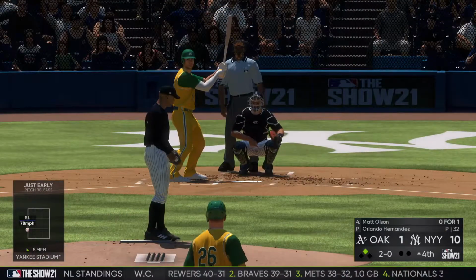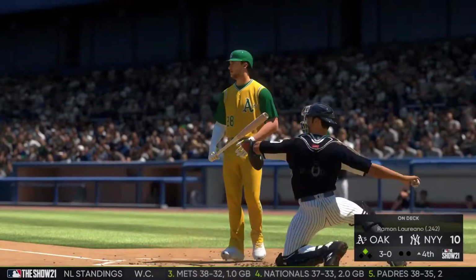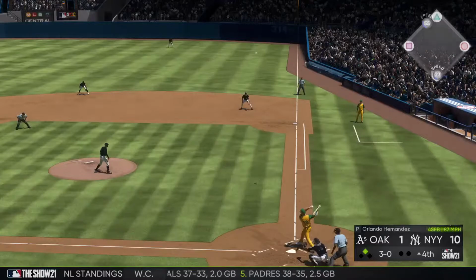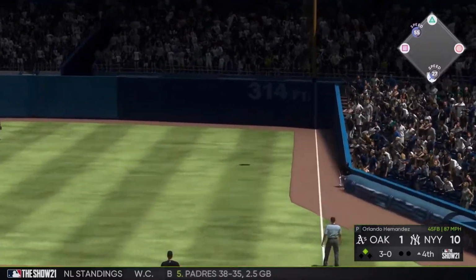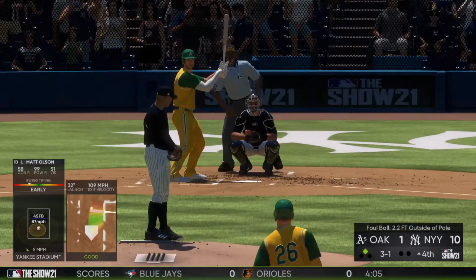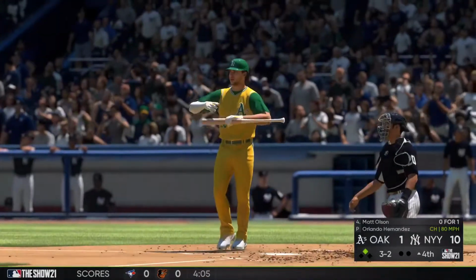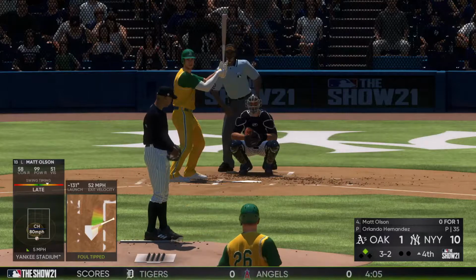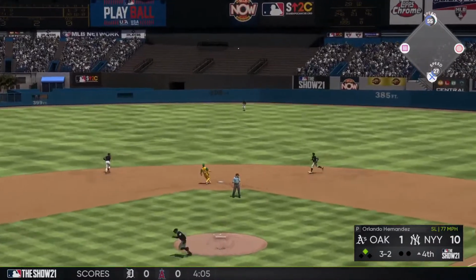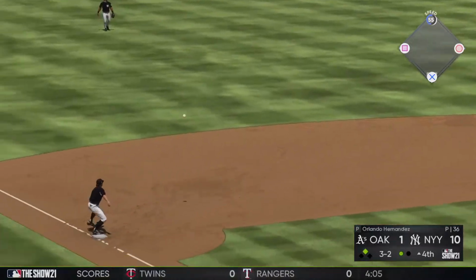2-0 now. From the stretch. Too tight with that one. 3-0. I don't blame him for not coming over the heart of the plate. He circled this guy on the lineup card when he got to the yard today. He's been swinging one of the hotter bats in the game. The 3-1. Hard liner to center field. Williams has to roam straight back, but he has it for the first out.